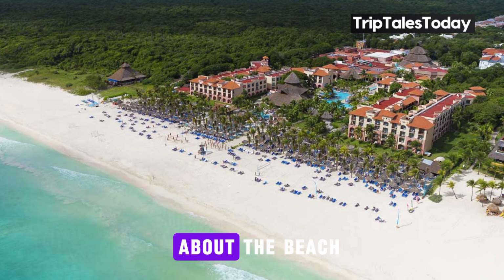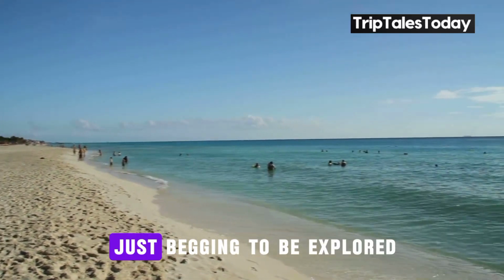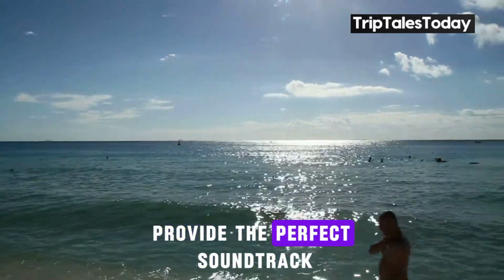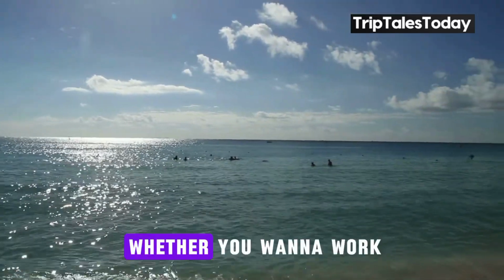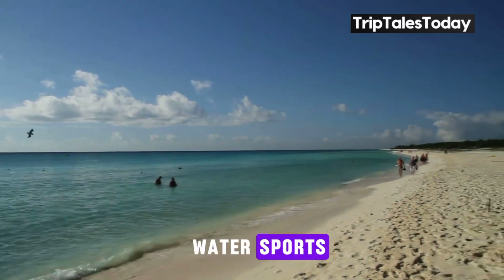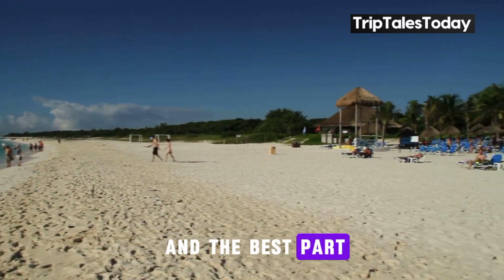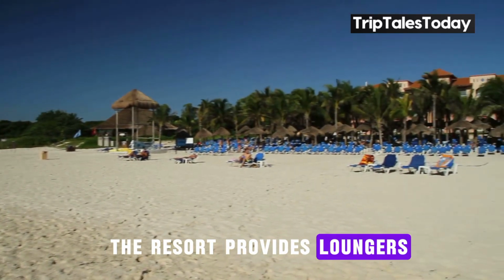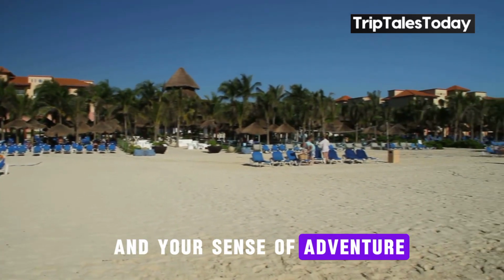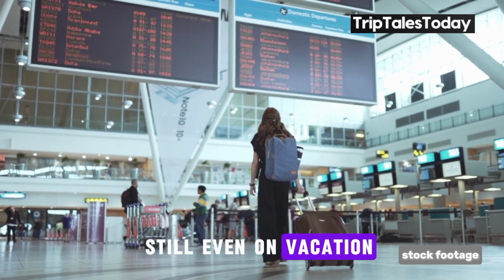But let's not forget about the beach. Half a mile of pristine white sand stretches out before you, just begging to be explored. The gentle waves of the Caribbean Sea provide the perfect soundtrack to your beach day. Whether you want to work on your tan, build sandcastles, or try your hand at some water sports, the beach at Sandos Playacar has got you covered. And the best part? The resort provides loungers, umbrellas, and towels, so all you need to bring is yourself and your sense of adventure. Now, if you're the type who can't sit still even on vacation, don't worry.